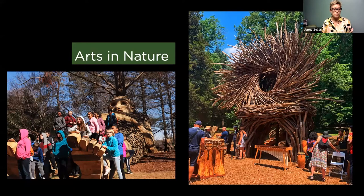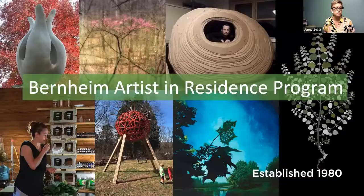I am the lucky person that gets to oversee the Arts and Nature program at Bernheim. In addition to these large scale projects that you're seeing here, the Forest Giants and our new Spirit Nest, which is located in zone 2 of the Playco system, I also oversee Bernheim's Artist in Residence program. This is an internationally recognized program. It was established in 1980, so it's celebrating 41 years. This is where artists are awarded the opportunity to live and work at Bernheim and make site-specific work inspired by their experience here.